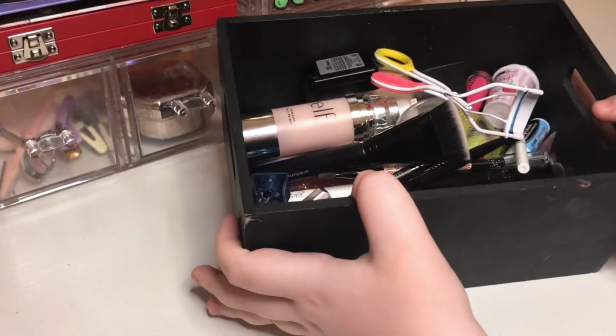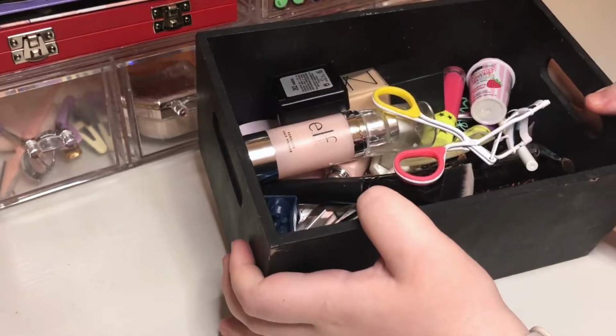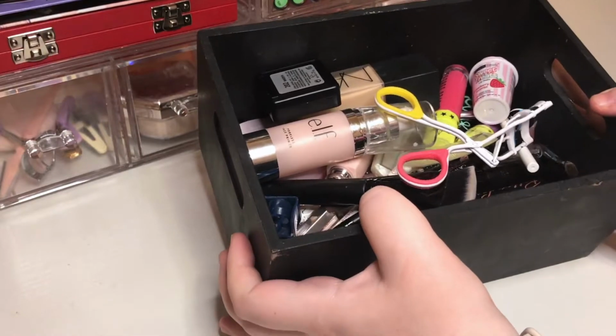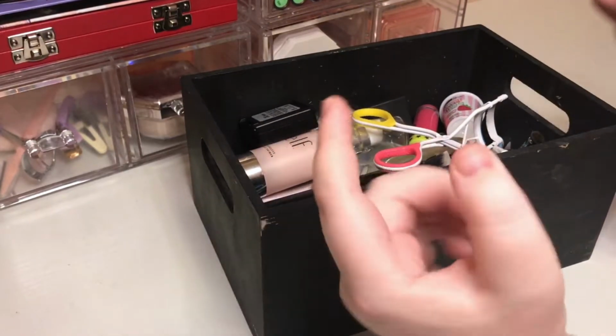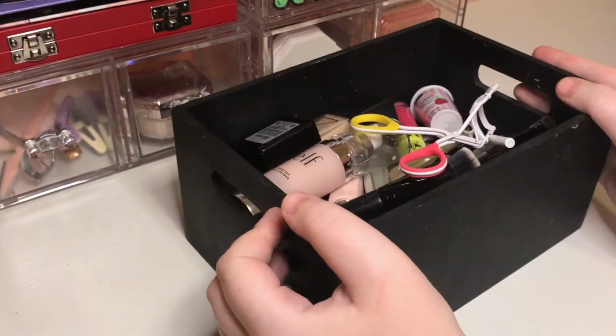So this is my declutter box. I'm going to be decluttering some makeup tools and products that I don't really want anymore. Either they're empty, they're old, or I just don't reach for them. So yeah, let's get started.